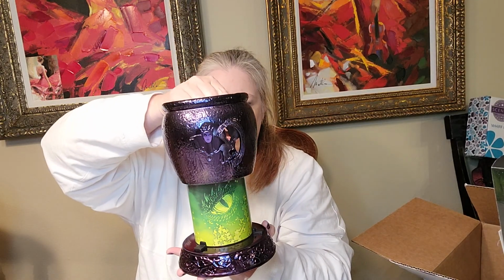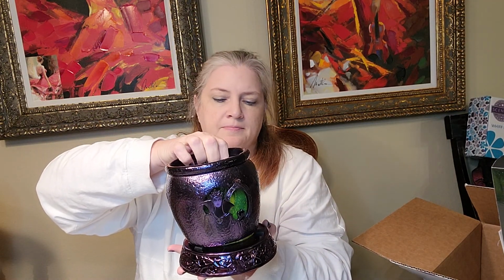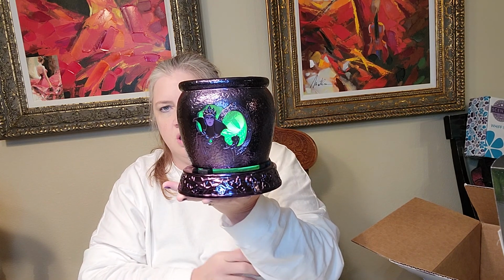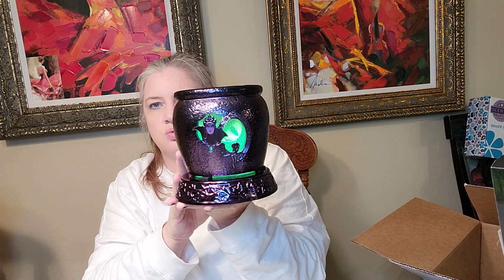You can spin this around so that you can put your favorite in front, and I want Maleficent in the front of mine because she is the villain that I want to see highlighted. So I put that on, and there we go. So I have the dragon eye in the middle, and I'm going to turn this baby on. Look how it lights up, it glows green. It's just so amazing.